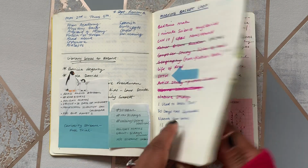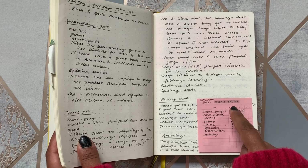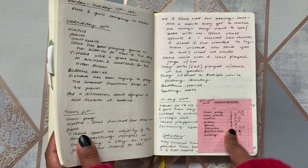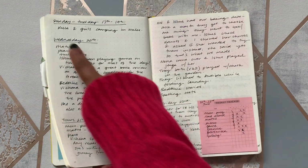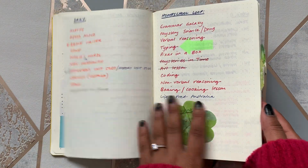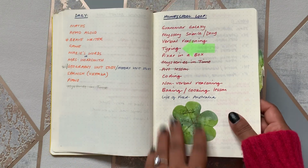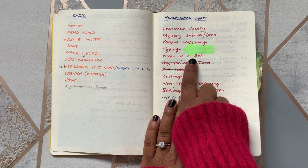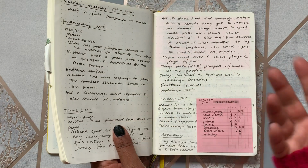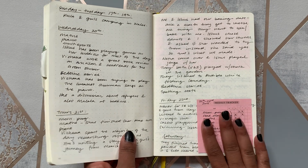I just thought, okay, well, this is the stuff we're going to do every day, and whatever day we do it, it gets a tick or a cross. And then if we do whatever we do from morning basket, I'll just write it down. Whatever we do from our homeschool loop, I'll just write it down. It just didn't make sense to me to plan that, oh yeah, tomorrow we're going to do Pixar in a box and write it down, and then it didn't get done, and then I'd write it again and it might not get done for days on end.